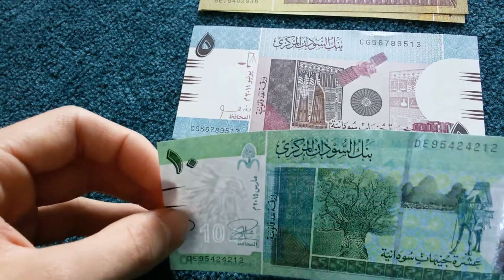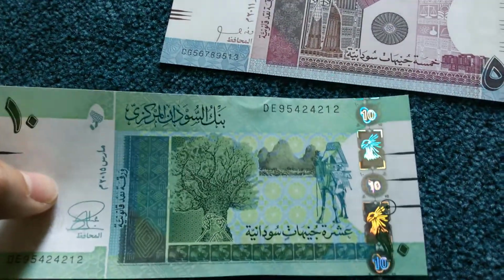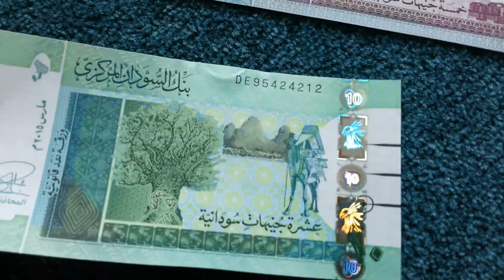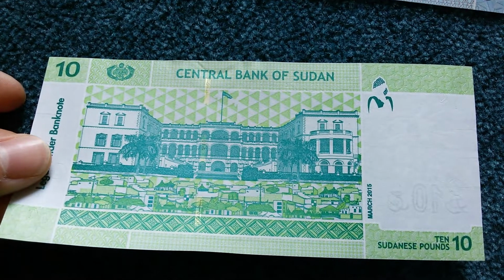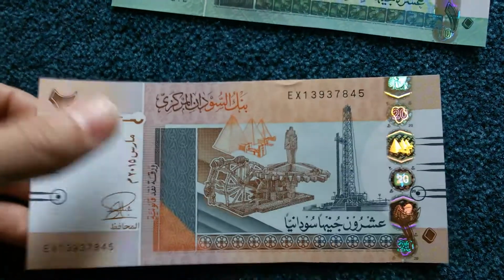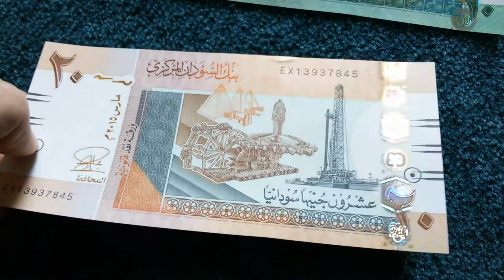Okay, there we have a different watermark. This is the new series. It's from 2015. You have a really nice hologram. It's the latest note. There's the 20 note. As you have these old pyramids and also this oil industry instrument.